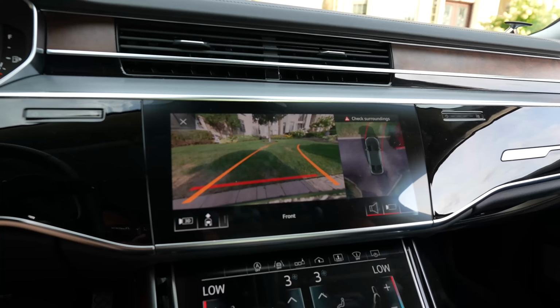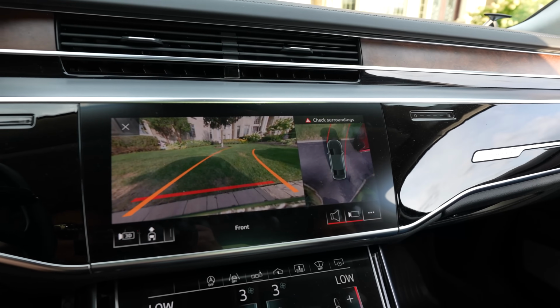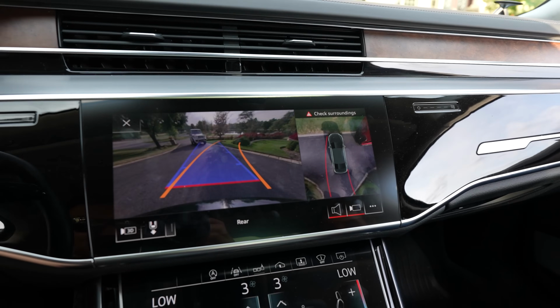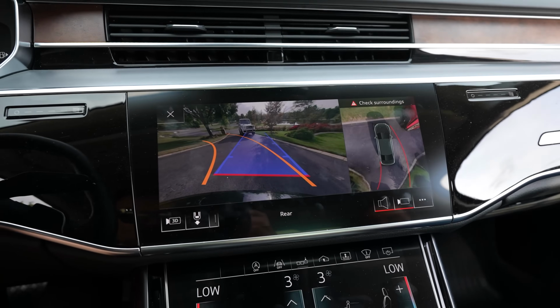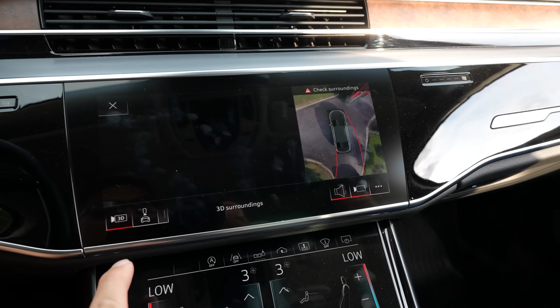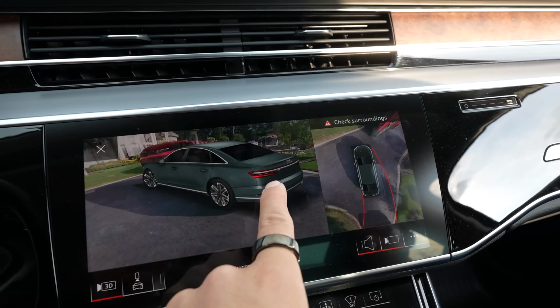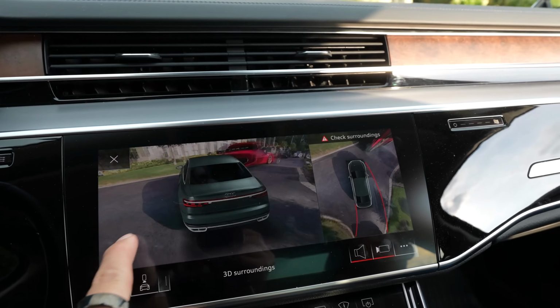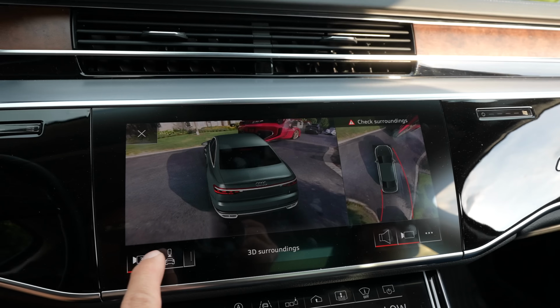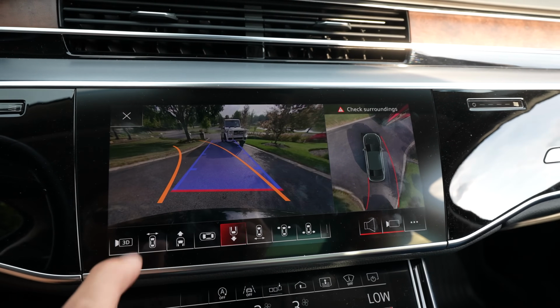Currently trying to maneuver our way out of the driveway without hitting a Ferrari Pista or a G-Wagon, but the camera angles are so nice on this. You can see the lines changing. And we also have the 3D view, which is pretty cool. Now the Pista's getting all distorted. Not as useful when you're actually trying to move it. This is more, I think, for showing off, because I think an actual overhead view camera works much better. No 3D, regular. There we go.